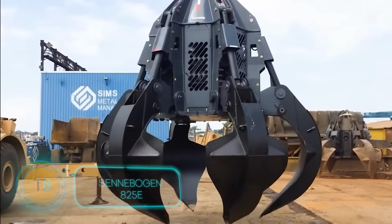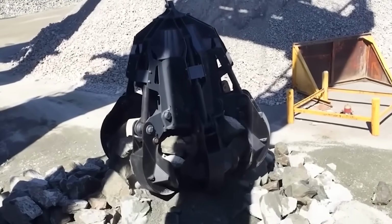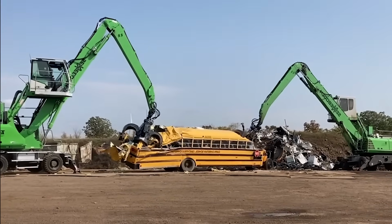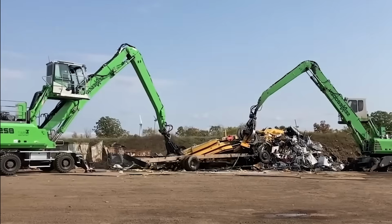Raw industrial power takes center stage as the Bateman Maggrab and SENNEBOGEN 825E confront their unlikely opponent, a standard school bus. The magnetic grab descends with calculated menace, latching onto the vehicle's metal frame with unrelenting force. What follows is nothing short of mechanical domination.